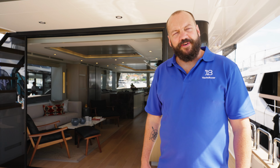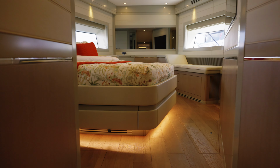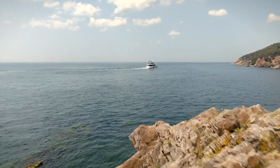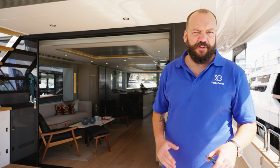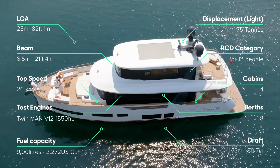Welcome aboard the new Sirena 78. This is a brand new model launched here at the Cannes Yacht Show. It's a 4 ensuite cabin boat, top speed of around 25 knots. Importantly, it has a 1600 nautical mile range lower down the rev range. It's got all the Sirena traits that we've come to really be impressed by.